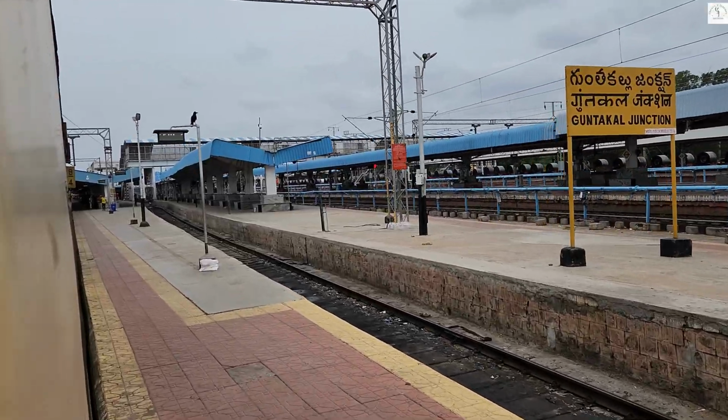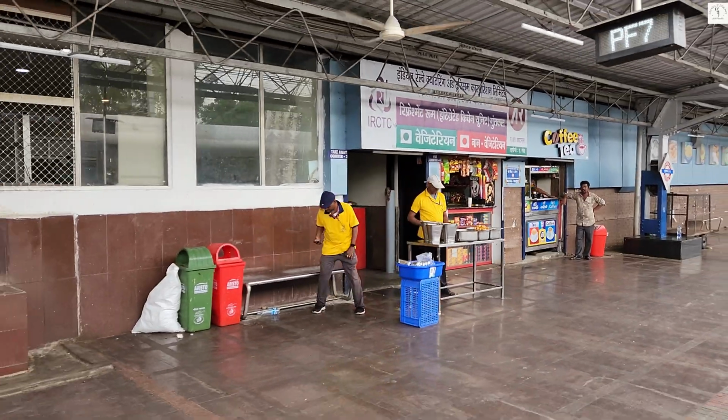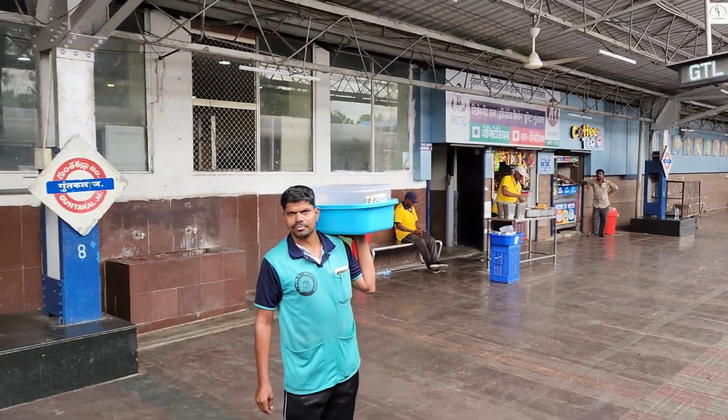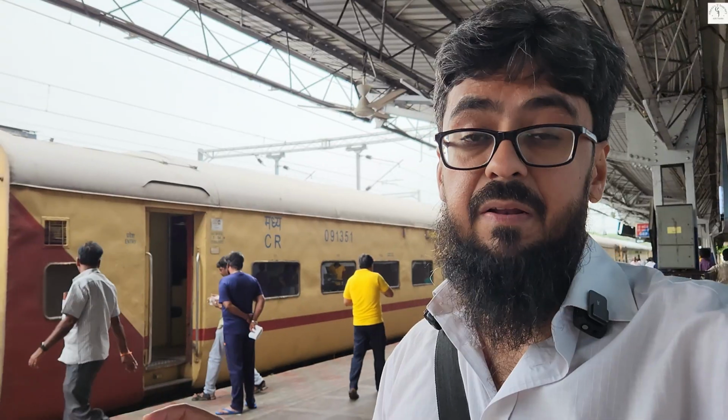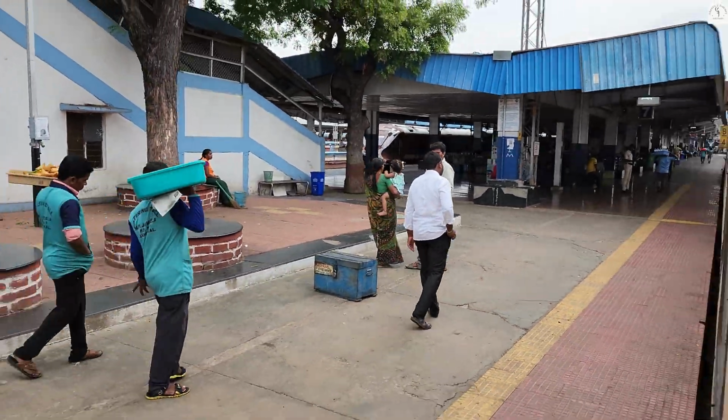So our train has reached Guntakal more than 1 hour late, and it is almost 3 when we have arrived here. You can buy food from stalls also over here. There is egg curry, chicken biryani, idli vada, everything is available which is sold from the stall over here. So a little over 3 o'clock our train has started from Guntakal Junction.